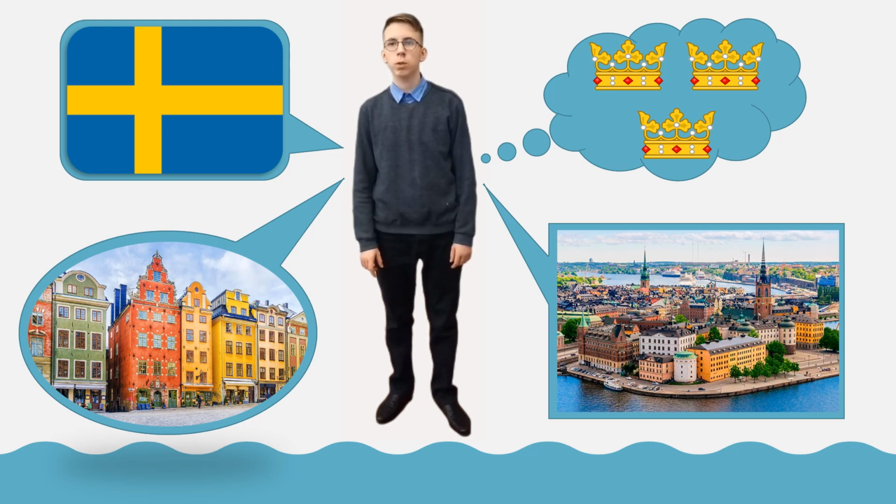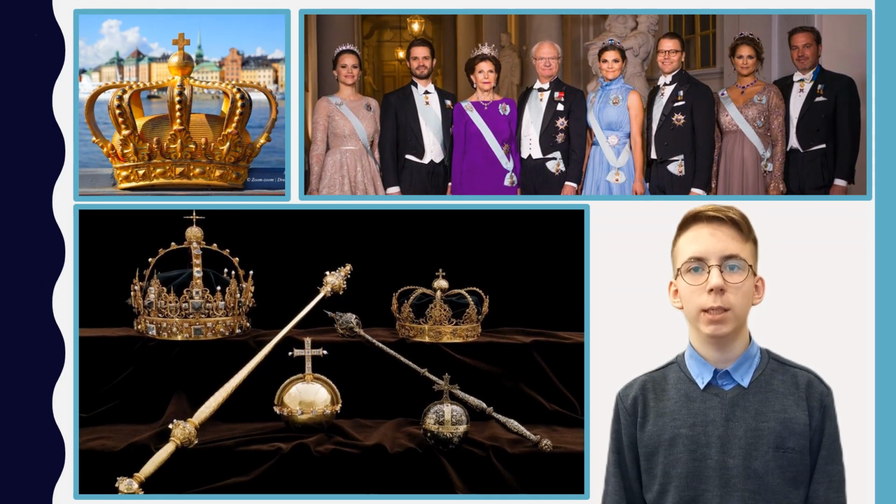There are places that show the diversity of Swedish culture and heritage. The presentation also contains photos that were taken by me and my family during a trip to Sweden. Sweden is one of the countries in the world that have retained the monarchy to this day.